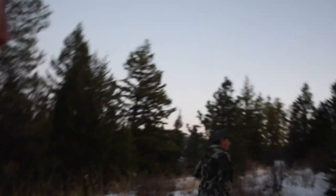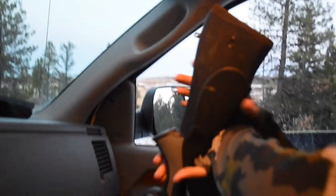Just had an opportunity on a smaller buck. We were just cruising down the road. Cody spotted him, brought out, and we're gonna try to catch up.